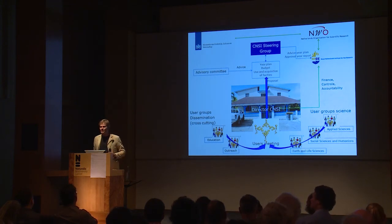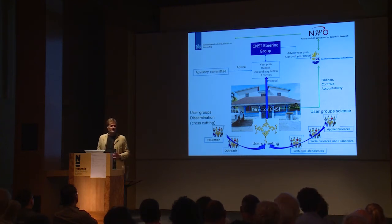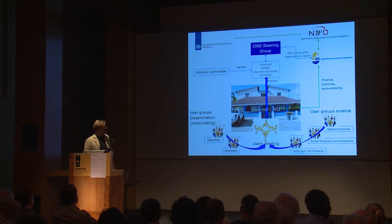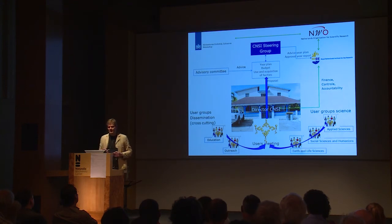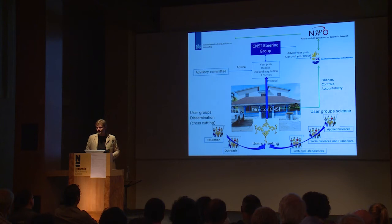I would like to match as closely as possible the needs for the researchers in these facilities. So the idea is that you and other people who want to make use of the institute and the facilities could get together in different user groups and discuss the facilities they need. And then we have a small budget to purchase these facilities.